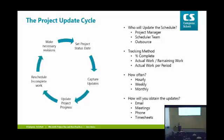That's not the only reason either. There's another reason for it. Then we're going to capture the updates. So we talked about that, emails, meetings, whatever the case may be. We're going to update the project progress with these updates. I'm going to show you how to do that.